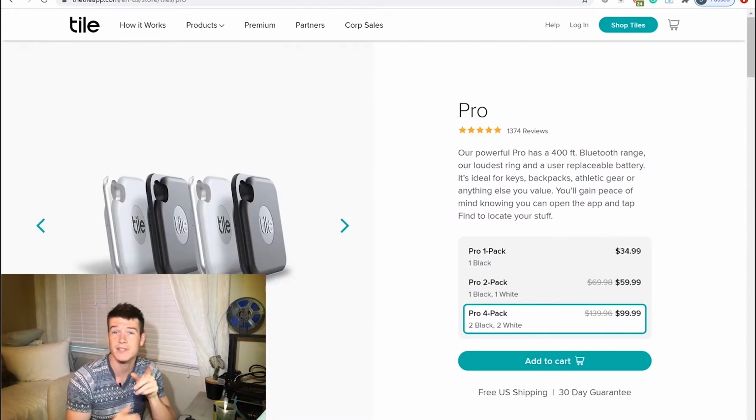The interesting thing about the Tile, though, is there's a neat feature for crowdsourcing. So what does that mean? So say your drone flies away with a tile on it, and you're 800 feet away, you're not in range, but it goes down in a neighborhood community. You're in an area where there's lots of people, and someone else with a Tile app on their phone walks within 400 feet of the drone. It will ping you the location of the drone because it'll be picked up on that other person's phone.